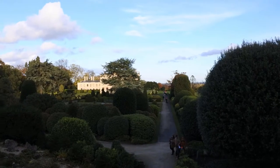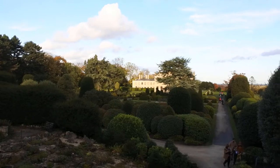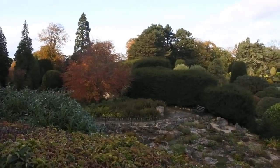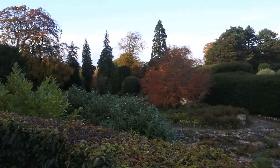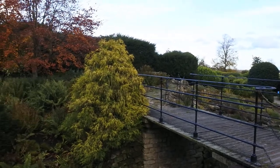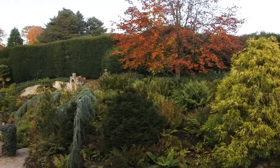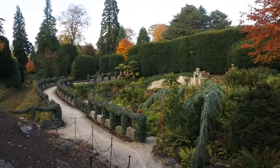So I've got views from up at the top of the folly, overlooking Brodsworth Hall in the distance. And down here we've got the Fern Garden. If you check out our other vlog for a more in-depth view. Some lovely autumn colours this time of year. Looking down into the Fern Garden.